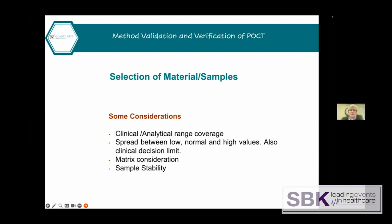Now, selection of your sample material, the material or samples that you're going to use for the verification, is also an important consideration. Please at least cover your clinically relevant concentration ranges, or at least the analytical range of the method, the measuring range, or at least the normal range of your patient. So make sure that the concentrations of the samples that you select align with the patient population that you serve. Please make sure that you don't only select normal samples. You need a variety of low, normal, and high. And very importantly, the clinical decision limit, the clinical decision concentration. Of course, there are matrix considerations, stability of samples, etc.